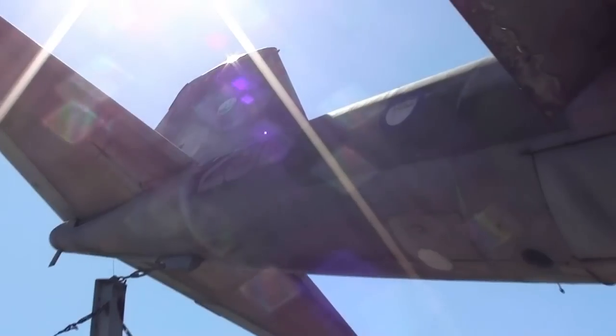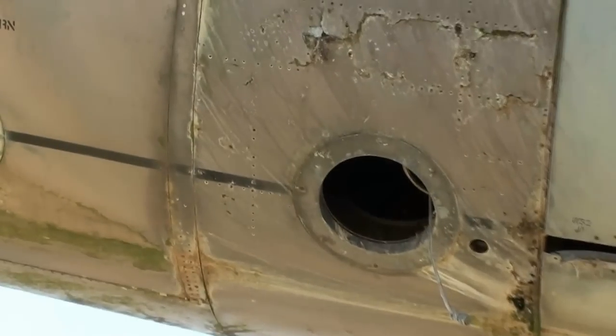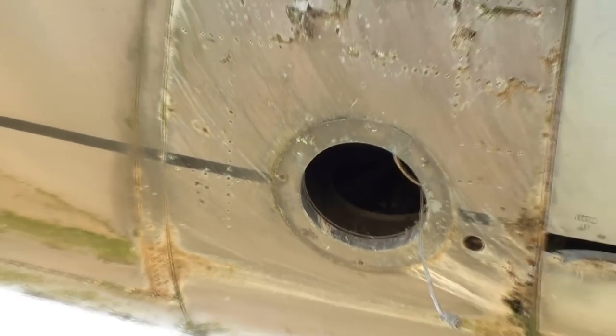It was struck off the active list in 1985, being sold to Willowbank Caravan Park in 1986. Since then, as you can see, it's been vandalised and acting as a pigeon roost, but hey, it's still in one piece and is a great memorial to Australia's famous Canberra bomber and the men who flew them.